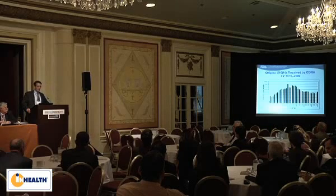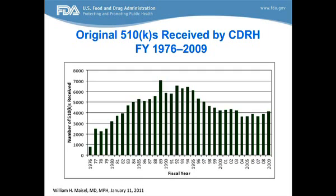This shows the number of original 510Ks received by CDRH really over the life of the program beginning in 1976. It peaked in the early 1990s. We currently receive somewhere between 3,000 and 4,000 new 510K applications annually. I was commissioned by the Institute of Medicine to perform an analysis of the available recall data. It's our position that while analysis of Class 1 recalls is certainly helpful and there's a lot of useful information there, it is useful to include Class 2 recalls in the analysis as well.